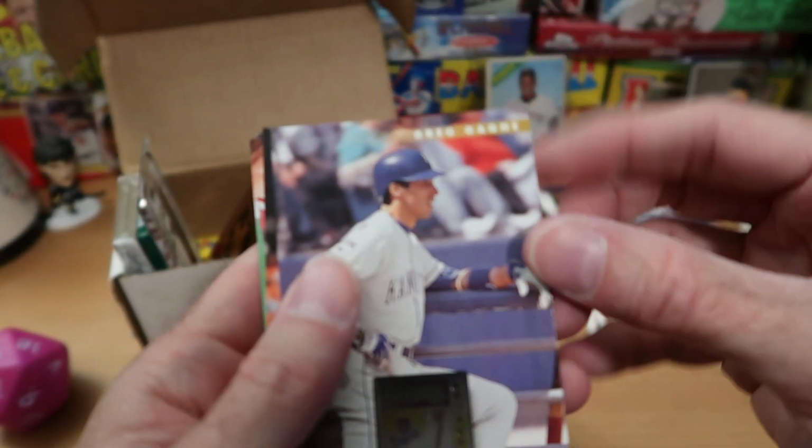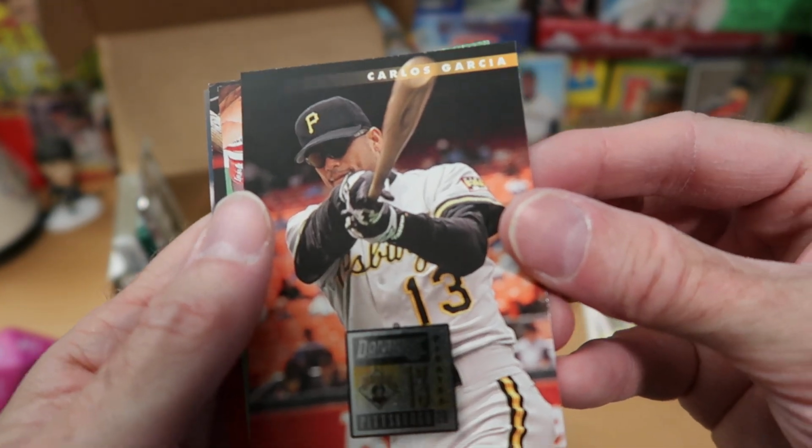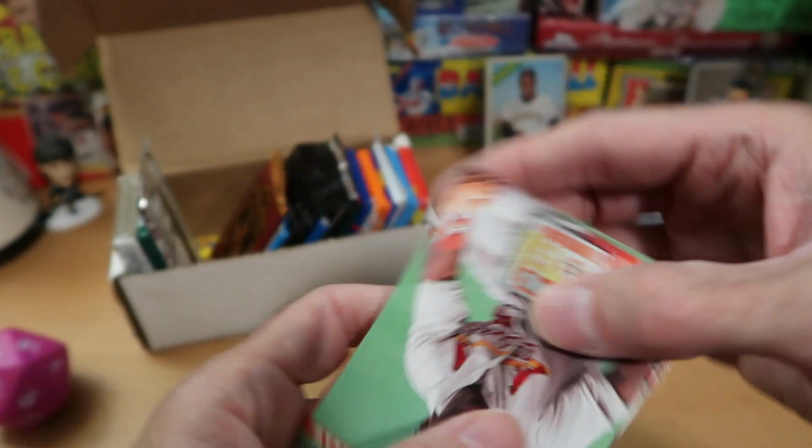Flip this whole thing over. Maybe we won't have to do that. Greg Gagne's there. And Carlos Garcia. That's a cool picture. I like that one a lot. That is a very nice picture. Batting practice before the game starts.